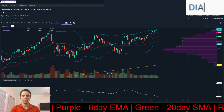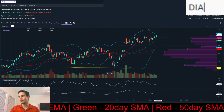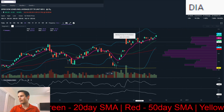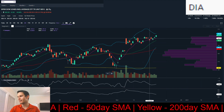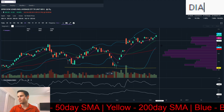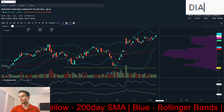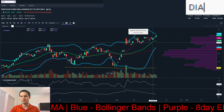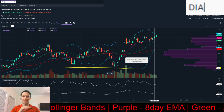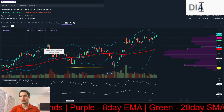And finally, Dow Jones, DIA. You can see a really strong close right at the high. Honestly, if this was a stock, this is a nice tightening pattern for a possible breakout through here. We're above the 8, and the layer of all the moving averages is in an uptrend. So you have the 8-day exponential, 20-day simple, 50-day simple, 200-day simple. So that's the right kind of trend that you want for a stronger market.